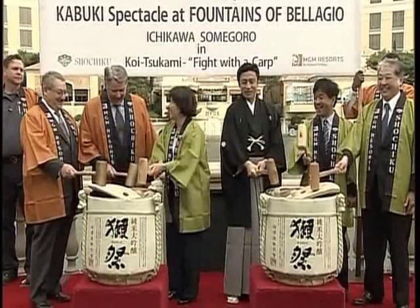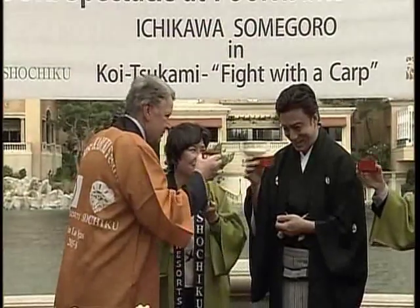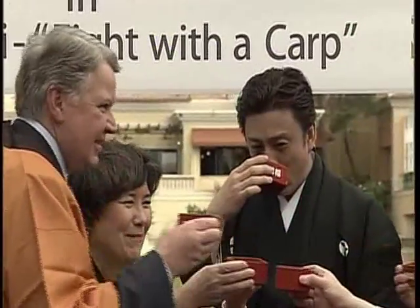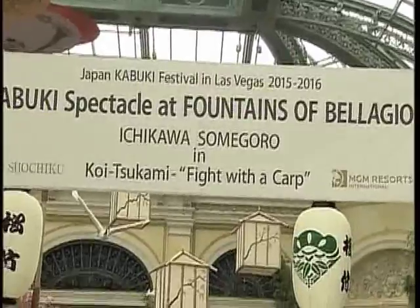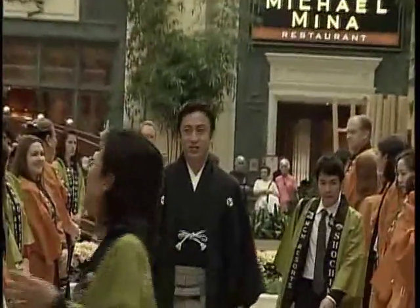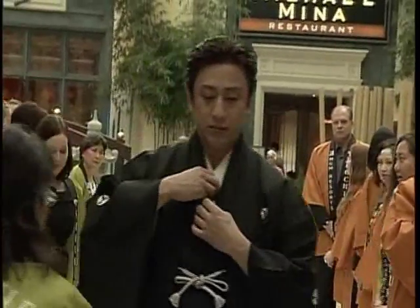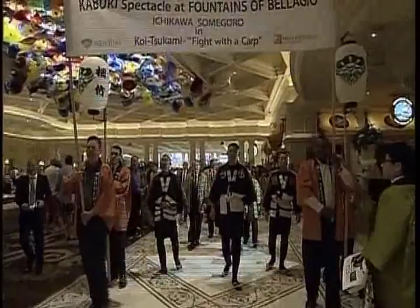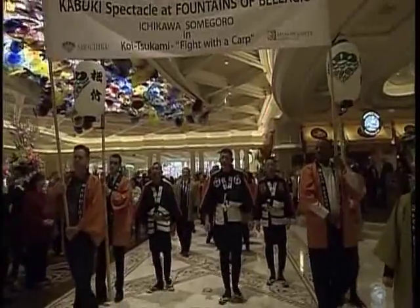At a news conference, Japanese kabuki actor Ichikawa Somegoro said kabuki performances will be shown for the first time in the US resort of Las Vegas. Kabuki events entitled Japan Kabuki Festival in Las Vegas will take place in August and next May. In the August event, Somegoro will perform the masterpiece Koi Sukami, or carp catching, using a hotel's huge fountain as the stage. Music and visual effects that are unique to Las Vegas will add an extra flavor to the performance.